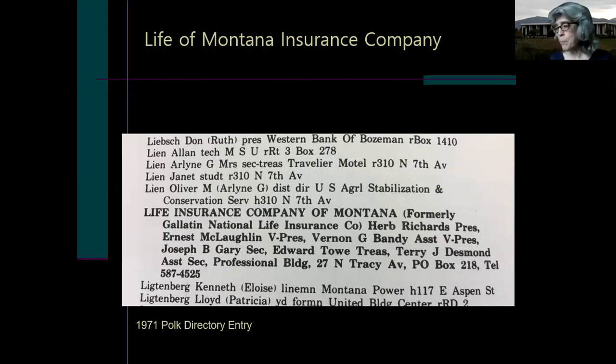And when Herb became president in 1970, he utilized a lot of what he'd learned since 1953 when he became a local insurance agent here. So he'd been in this game quite a while. His involvement was also reflected in the renaming of the company, where he wanted it to be a statewide company. So he's calling it the Life of Montana Insurance Company.